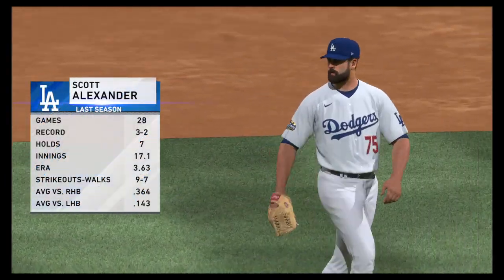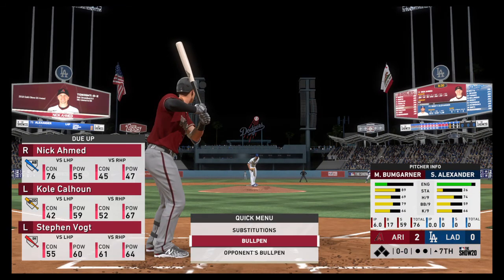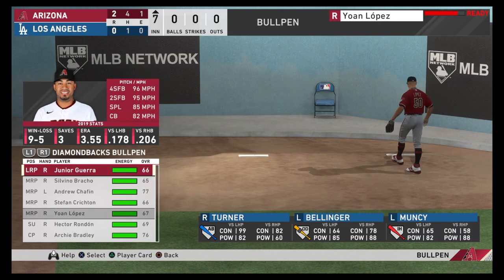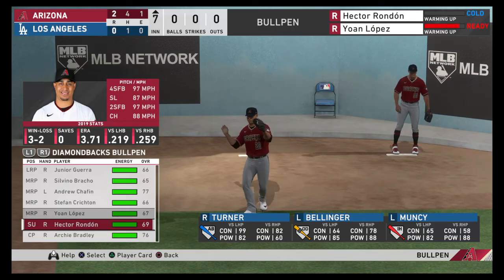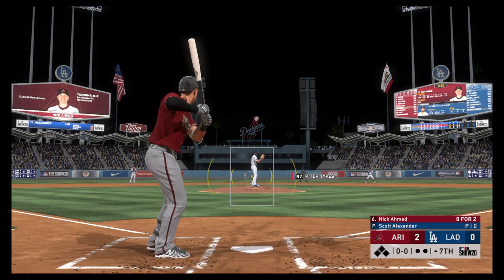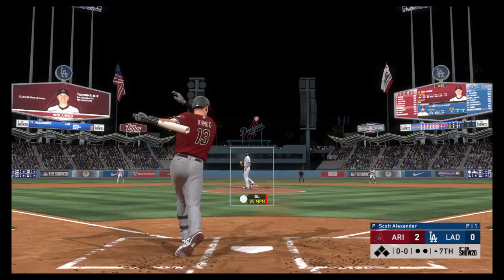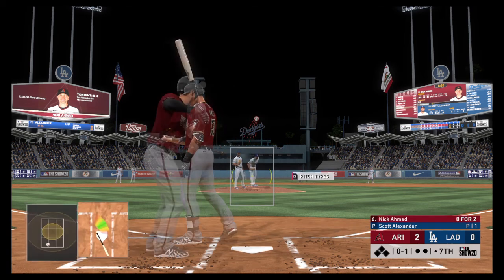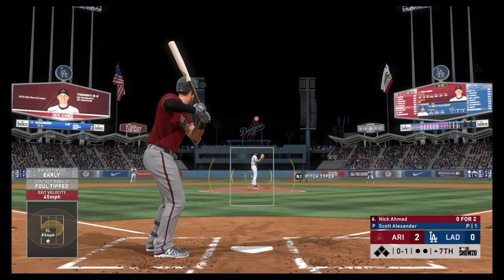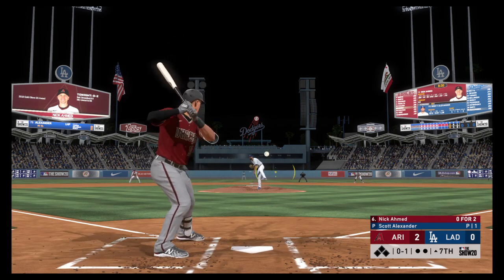Scott Alexander is on to pitch from the bullpen now to start inning number 7. Number 75. Ready for another shot now, Nick Ahmed. He'll be tasked with starting things as we begin the 7th. Ready to deliver. Here's the first pitch.